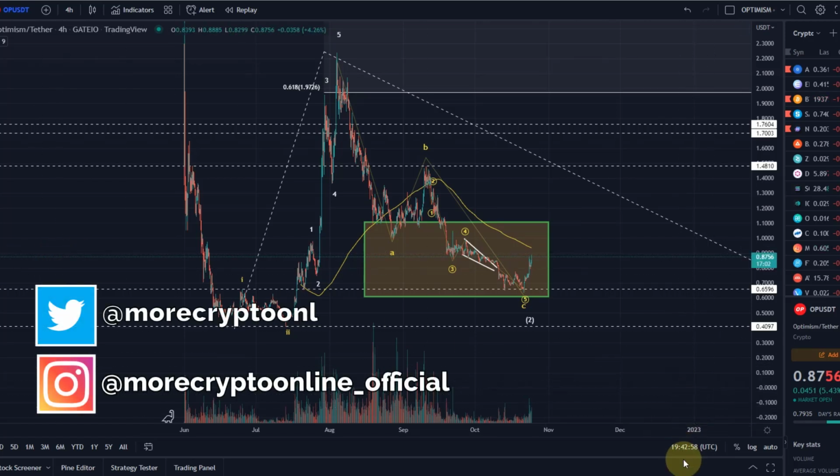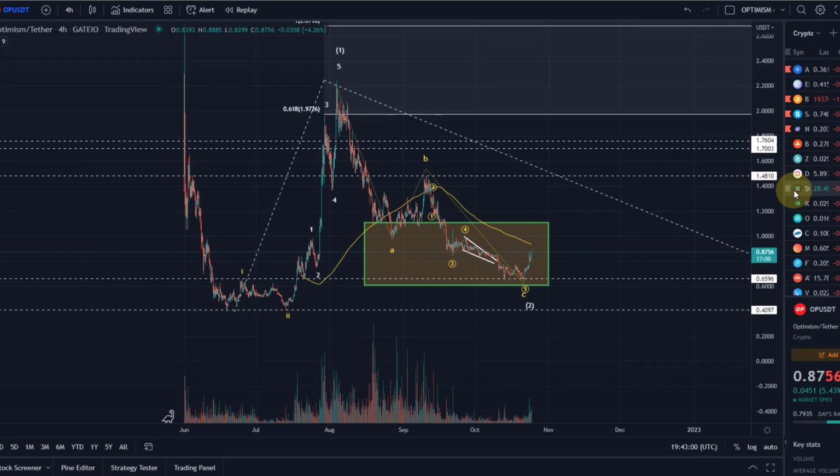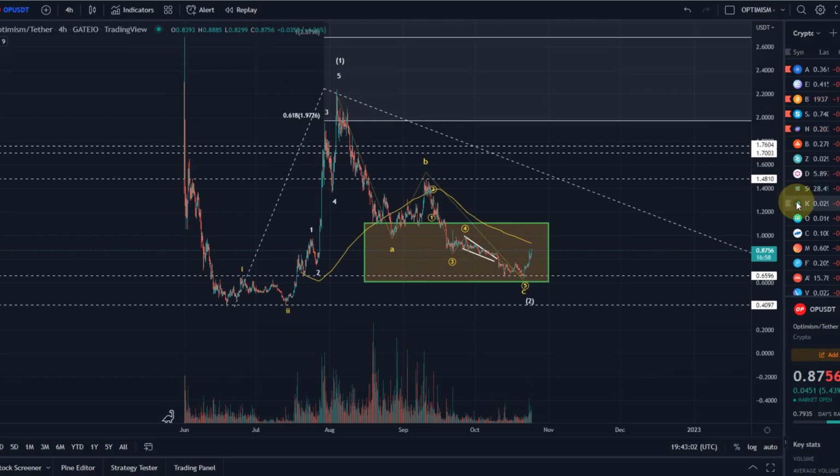Optimism looks very interesting at the moment. It's a coin that I've been talking about for a long time now. It already had a first chance to reverse to the upside, but in the end, it was only a B wave in what I believe is a larger wave 2. What is happening here at the moment looks promising for now.